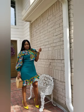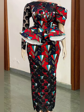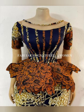These are styles you can rock to church, you can rock to mosque, you can rock to occasions, you can rock them to party, you can rock them to office, and you will be highly welcome. You can see how well tailored these skirt and blouse styles are looking.